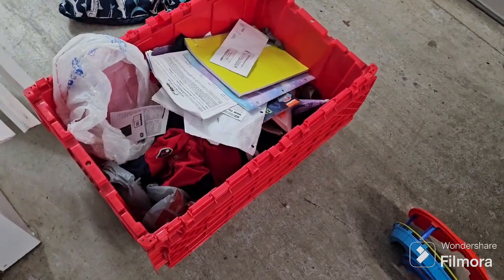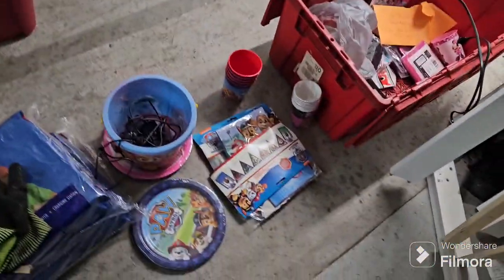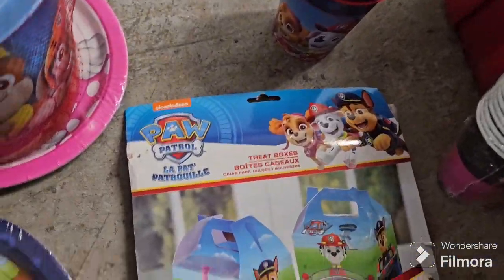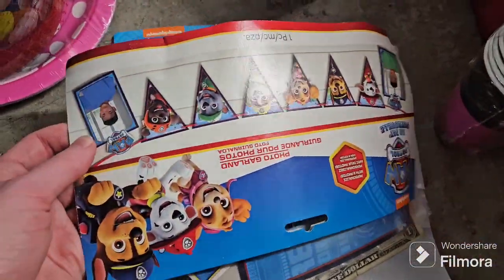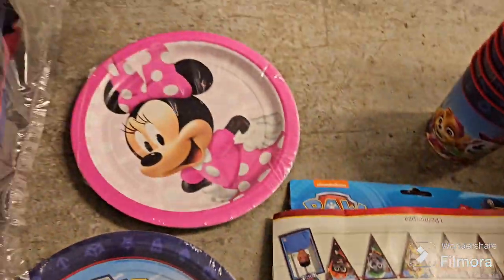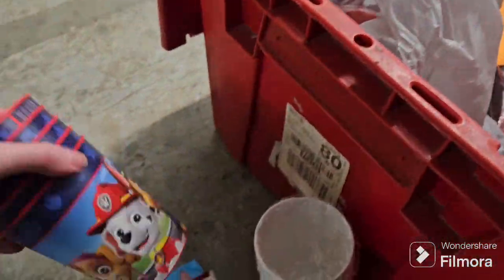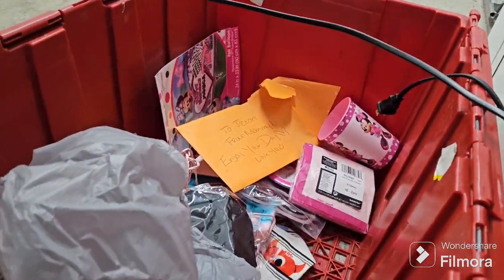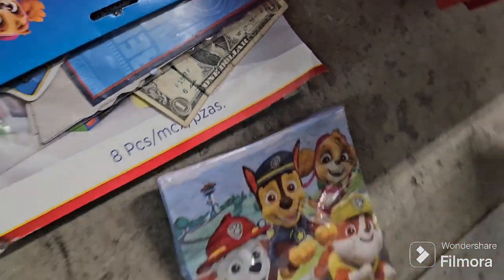That's probably trash and donate. This could be used for a Paw Patrol birthday party. It's napkins, treat boxes, banner, and plates, and a little bowl which has never been used, still has the netting. Minnie Mouse stuff, some more Paw Patrol, Minnie Mouse. You never know, you can put a party pack together and it might sell that way. There was a dollar bill right there.